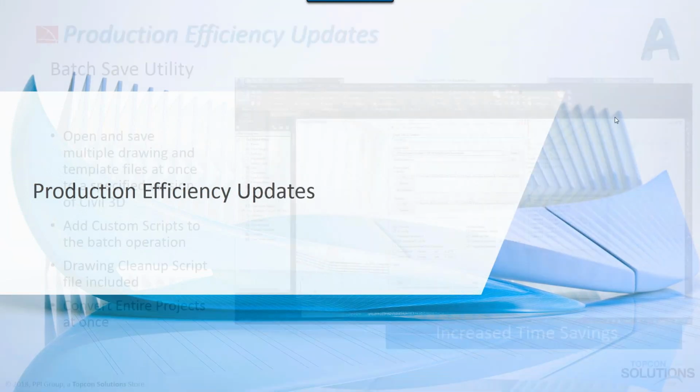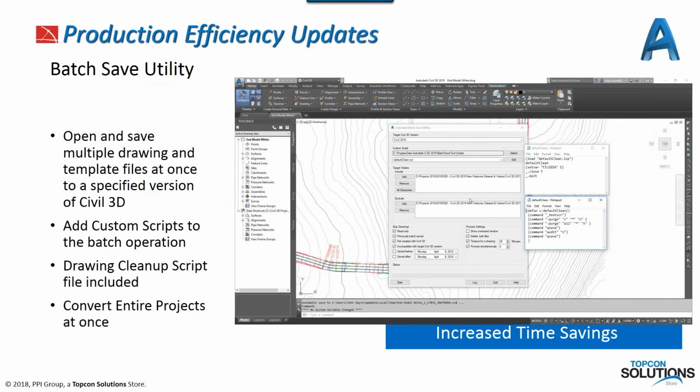All right, so other additions that they've thrown in here: the Batch Save utility. This is kind of nice. Basically, and I'll let you poke through here, but we don't have to open every single drawing anymore. This gives me the ability to open and save multiple drawings in one shot.